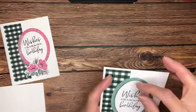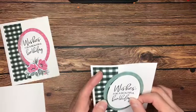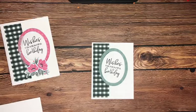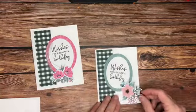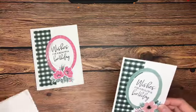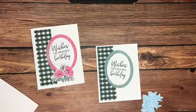All right, so we will just pop our greeting in here. Very cute. Okay. And then, like I said, some of the dies will cut some of the Designer Series paper. I went ahead and fussy cut this piece though. And I'm going to add it down towards the bottom. And when I add this to the card front, that will give me just a little bit more room because it's going to be kind of close, isn't it? Let's pop this up as well, a couple of places.